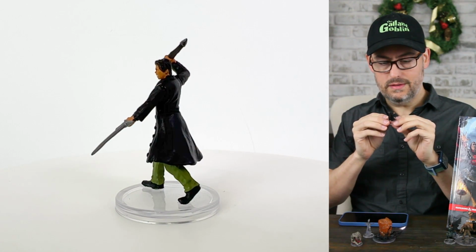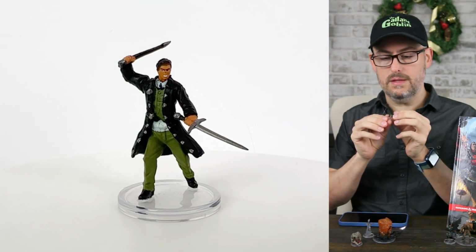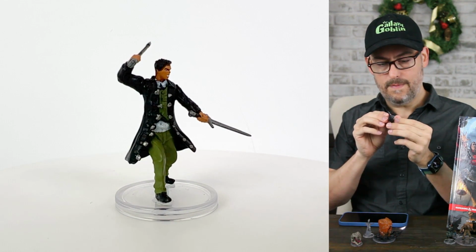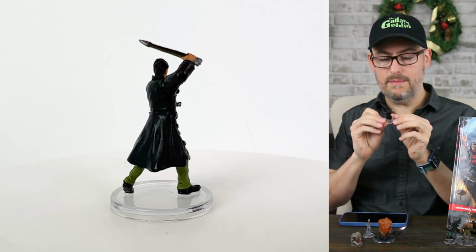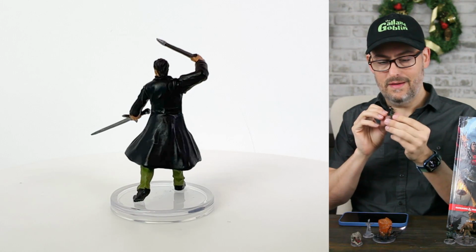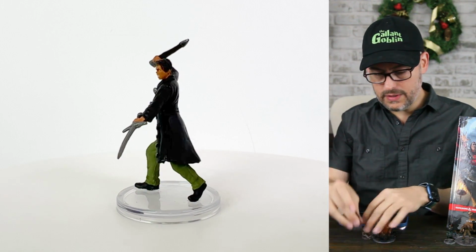Nice coat. The skin color is a little off. It looks like he's spending a little too much time in the tanning booth. But he's actually got a very long torso, but this might be a trick of the coat. But yeah, nonetheless, an interesting, cool mini that I'm sure will be helpful for this adventure.